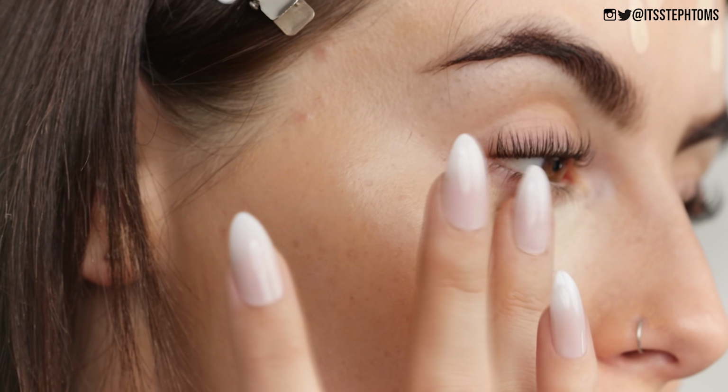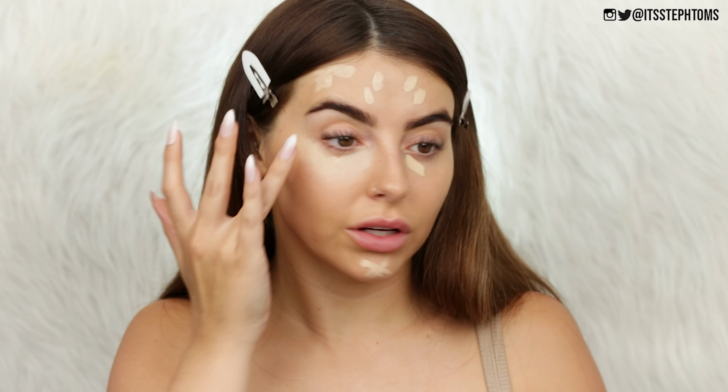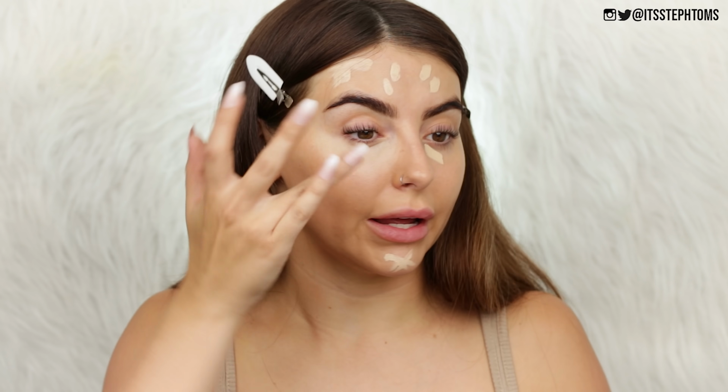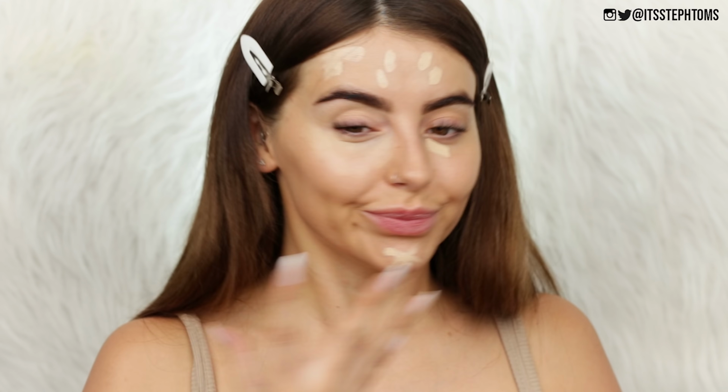I will sometimes do it with a sponge, but again, I just find that the coverage with my finger is enough, but it does also blend it into my skin and my moisturizer, so it doesn't look too oily or dry or whatever. It just seems to mesh in with my skin.